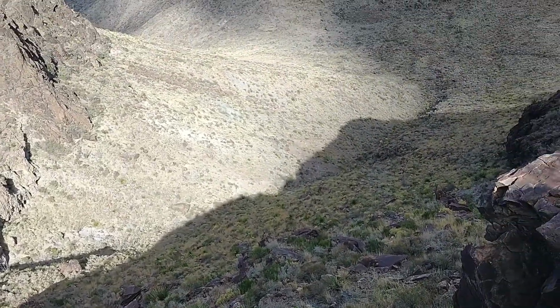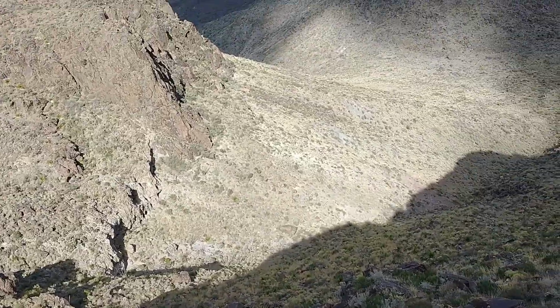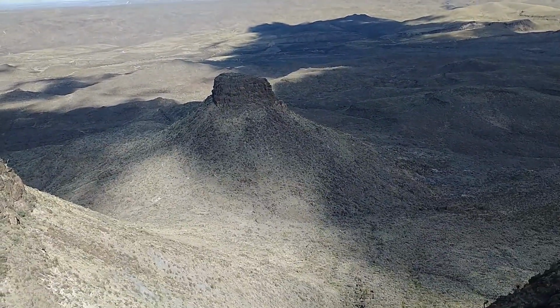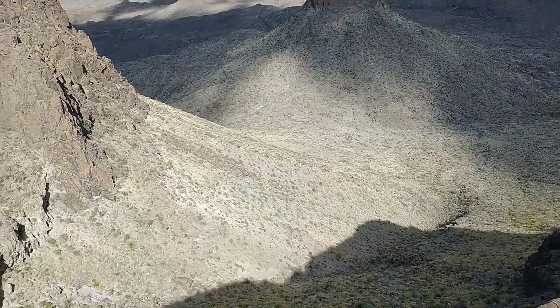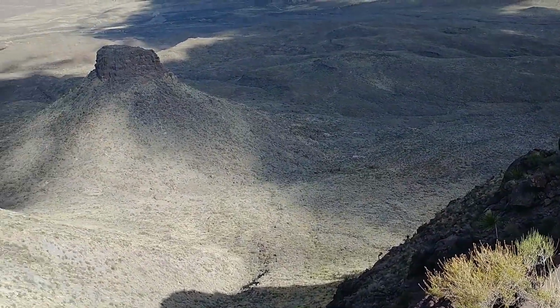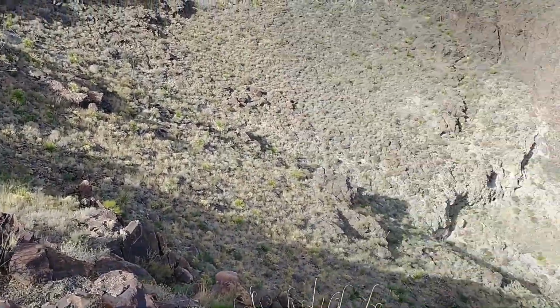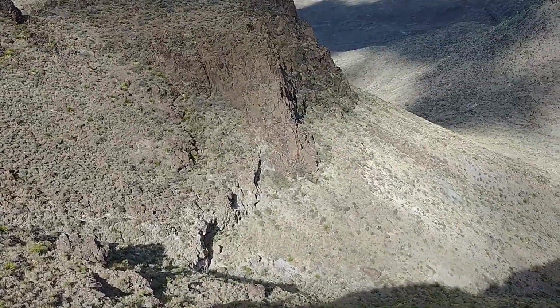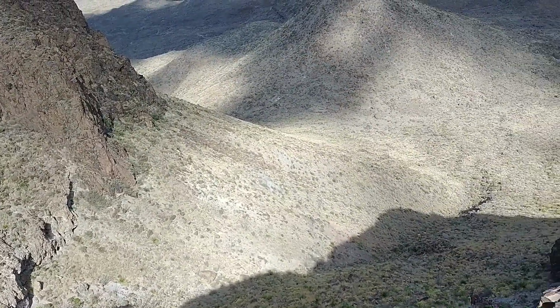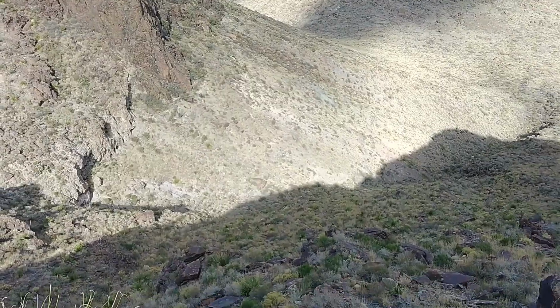So this is what I would recommend coming up too. You kind of find the draw on the back side, and right there you got that nipple mountain right there, and so it's kind of hidden back here, but keep walking around the base, I'd recommend, and then this might be the easiest way up. So kind of reminds me of Bear Canyon at Guadalupe Mountains if you've ever been there, except no trail. So wish us luck, and let's hope we get down safely.